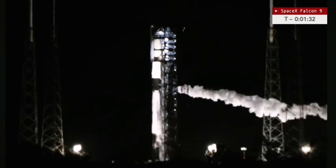Backflow complete. The Falcon 9 is now fully fueled with 1 million pounds of propellant. See that launching at the pad happening right now. It's SpaceX purging the strongback propellant lines prior to launch.